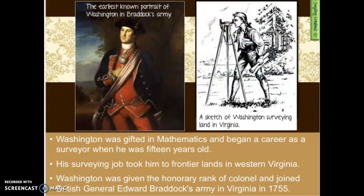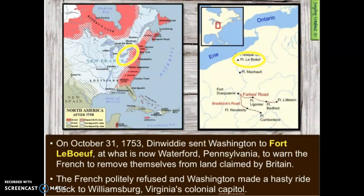So, Washington is very good at math. Unlike Columbus, he's good at math. He starts his real job as a surveyor at only 15 years old. Now, that's not just some summer job. At 15, he's a working man. So he's also given the honorary rank of colonel, and he joins British General Edward Braddock in Virginia in 1755. He and Braddock later on, as I will explain Thursday, have a little bit of tension between them.